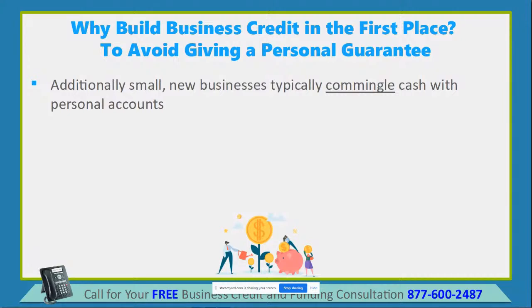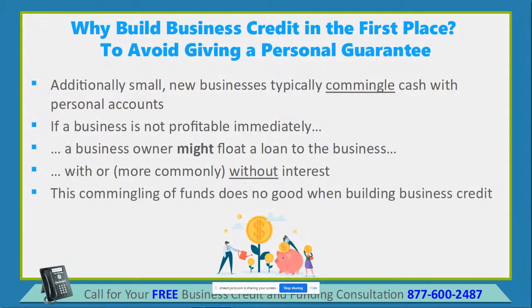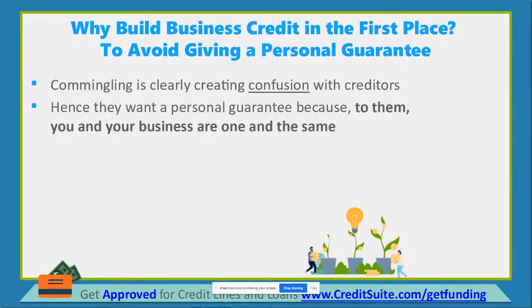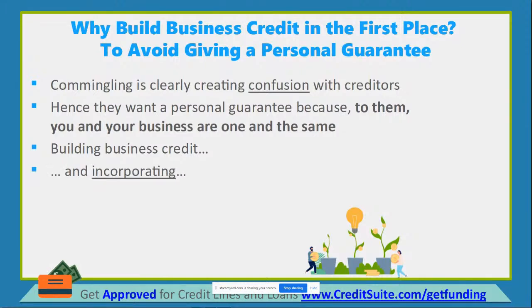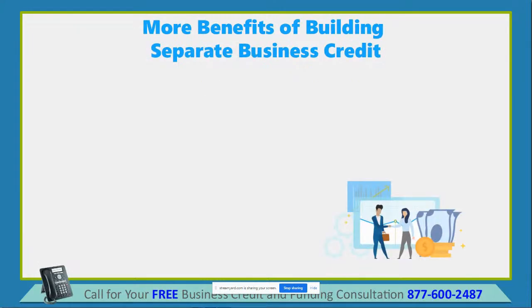Additionally, small new businesses typically commingle cash with personal accounts. If a business is not profitable immediately, a business owner might float a loan to the business with or without interest. This commingling of funds does no good when building business credit. Commingling is clearly creating confusion with the creditors, hence they want a personal guarantee, because to them, you and your business are one and the same. Building business credit and incorporating will reduce the chances that you would have to provide a personal guarantee, okay? Getting them to be separate.